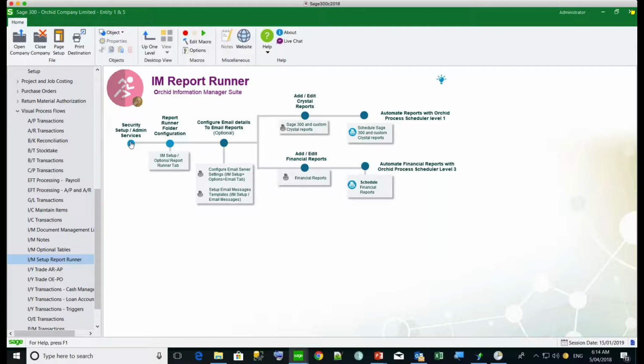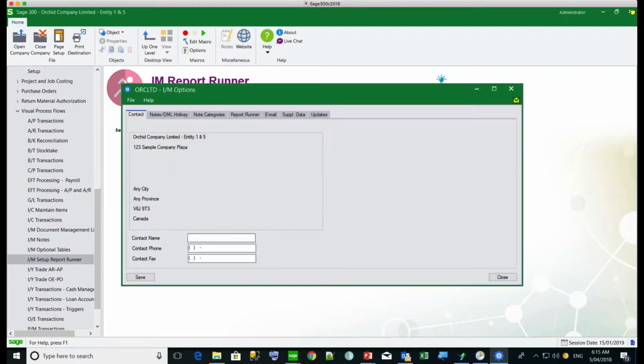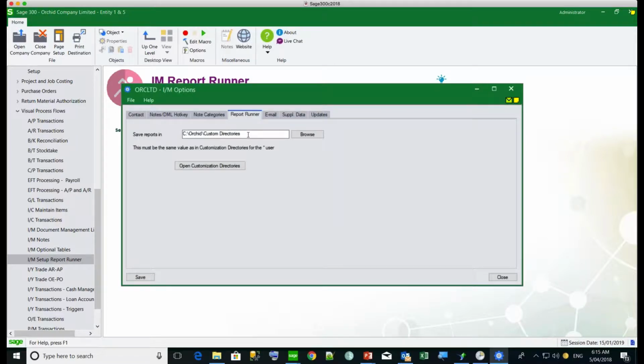So if you need to use security groups within Report Runner, you would set up some security groups in admin services and different users in different groups. And then the main option to configure in Report Runner is on this tab in Info Manager Options, which is your custom directories. This one needs to be the same as the customization directory that you set up within admin services in Sage 300 for Report Runner to know where to pick up your reports. So if you download our sample data, you may need to resave this and resave it in your customization directory.